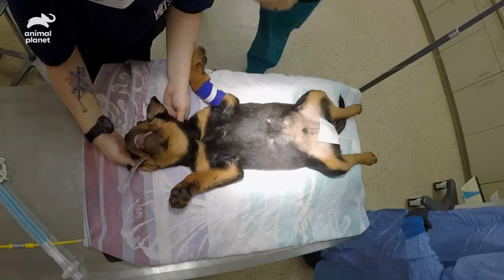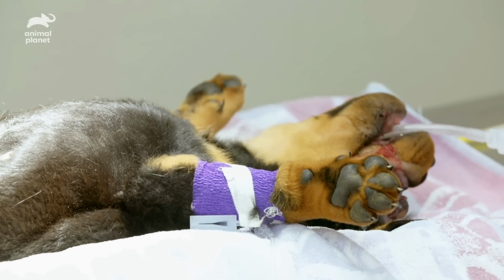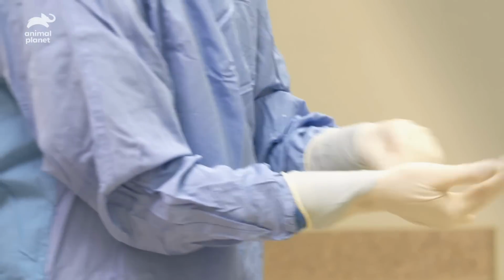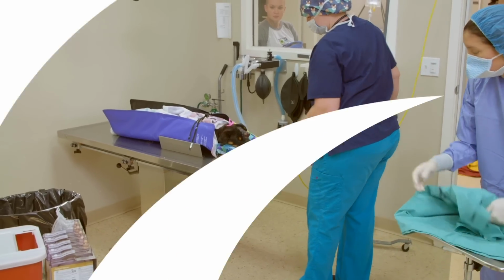So right now I'm cuddling Sparrow, and she just went through an eye enucleation. So we're going to stand over and watch Kobe Beef get his eye enucleation done. She's just going to offer him some moral support. Dogs do just fine with one eye because they can still see with their other good eye, but they even do great when they don't have any eyes because when they lose one of their senses, their other senses heighten to overcompensate for the one that they've lost.